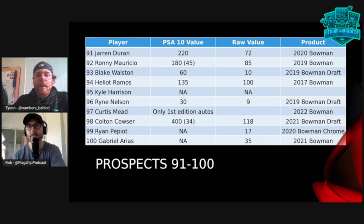Curtis Mead is one guy that people are eyeing that's probably going to come out in 2022 Bowman. So keep a name on him. And then I'm kind of with you. Ramos is older, hasn't really done it consistently enough. And Duran kind of dropped in terms of contact. So it's hard to really rely on him overall.